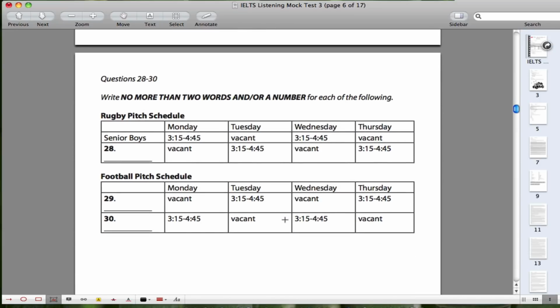Okay, the schedule. They share the answer for 29 first, but then they go back and I believe the headmaster reiterates what the teacher says. So they go through things one by one. The senior boys rugby is Monday and Wednesday, and then they say that the senior boys football would be happening on alternate days. That's what the teacher mentioned. So the answer for 29 would be the senior boys for football.